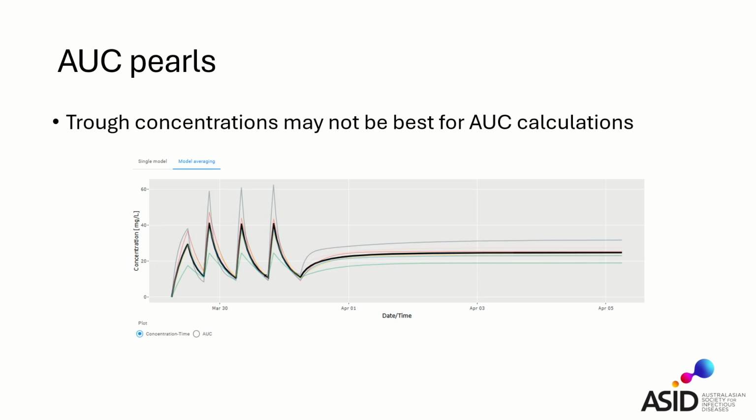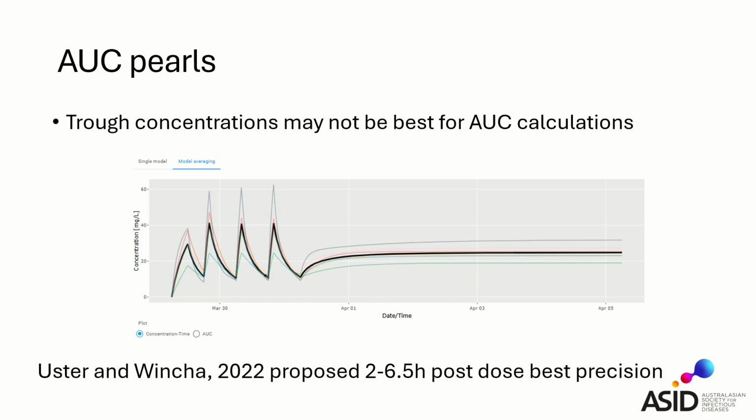So for now, we've just said that the optimal timing for a TDM for vancomycin AUC remains unknown. But this paper by Winsher, who's the developer of TDMX, proposed that maybe a 2 to 6.5 hour post-dose sample was the best for predictive ability, but the improvement was about a 2% increase in predictive ability.